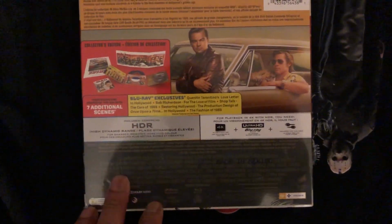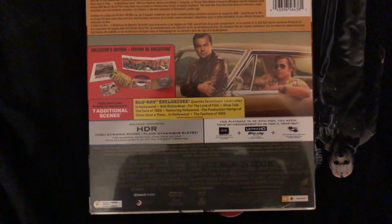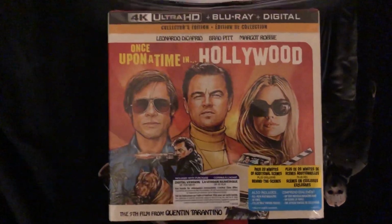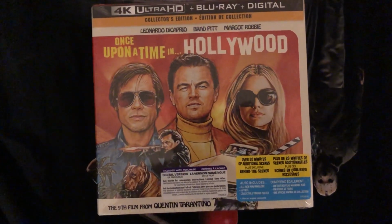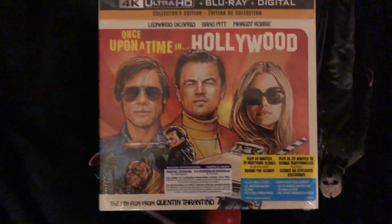Only one place carries it in my town, and that's Cinema One. They had a couple copies. Don't know if they still do, but I'm really happy to have this in my collection. Now, my wife picked up a 4K player for me this year, which is really, really awesome. I was thinking about getting one next summer, but she kind of poo-pooed those plans, which is cool.